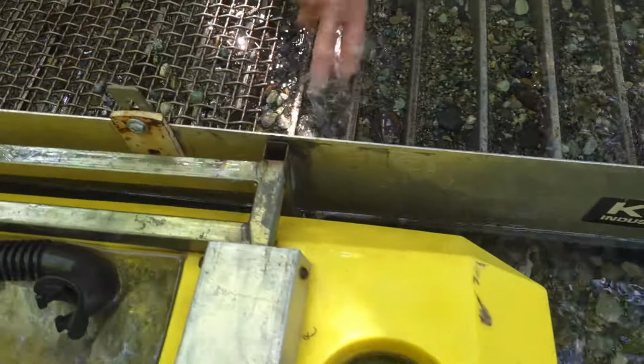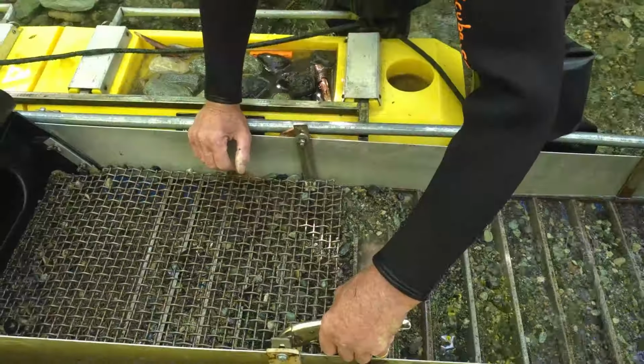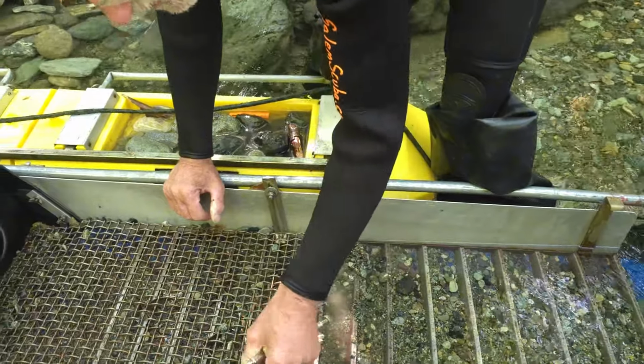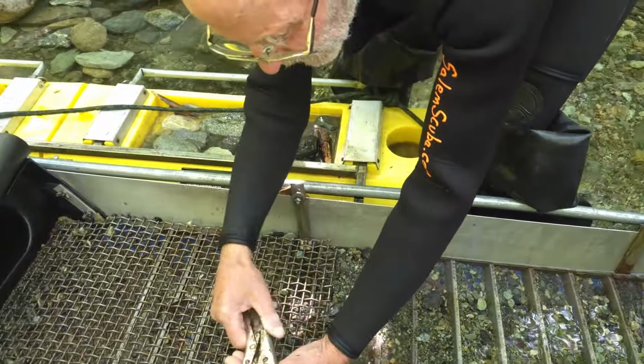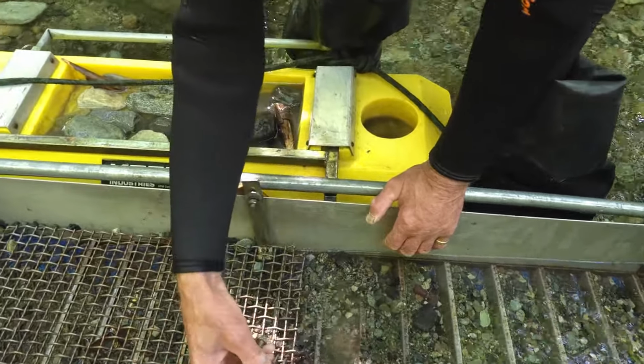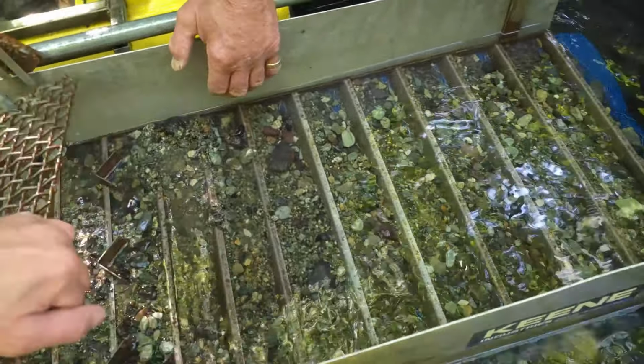Moving rocks. I don't see any big ones hanging out down here, though. That's okay. We're making it with the little stuff. There's nothing wrong with that. The nuggets are just pure bonus. It's when you get spotty nuggets that it's so hard. Got some there.